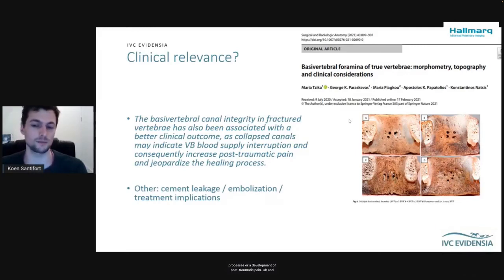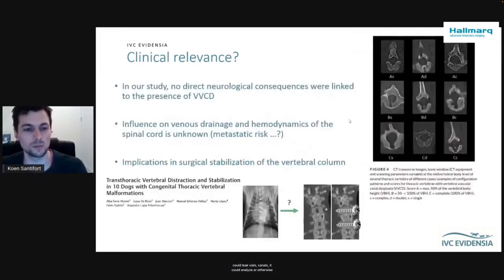Another point is that if you put cement in these vertebrae, it could leak via those canals, it could embolize or otherwise affect the treatment. In our studies, we didn't link any neurological consequences directly, although there were some strange cases in there, in which we didn't find any other cause of signs. It could have influence on hemodynamics, but that's unknown. There's also some discussion on metastasis via vertebral venous plexuses. Maybe this anomaly influences the risk of metastasis in lumbar vertebrae.